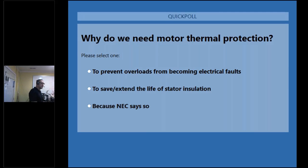Do we need it for A, to prevent overloads from becoming electrical faults? B, to extend the life of the stator insulation? Or C, because the NEC says so? So I'm interested in your poll answers here. We'll give you a second to respond.